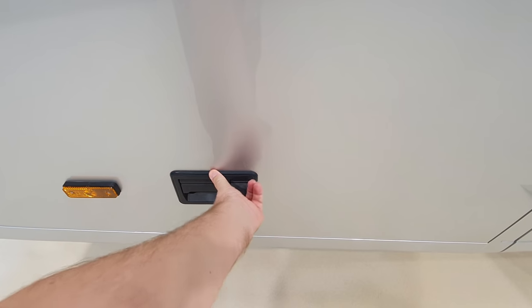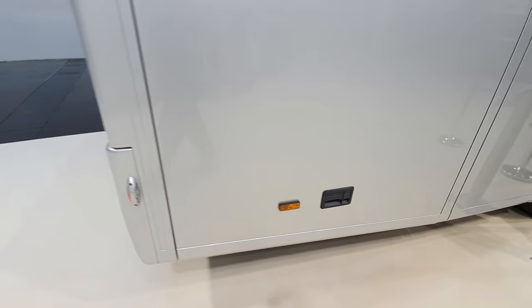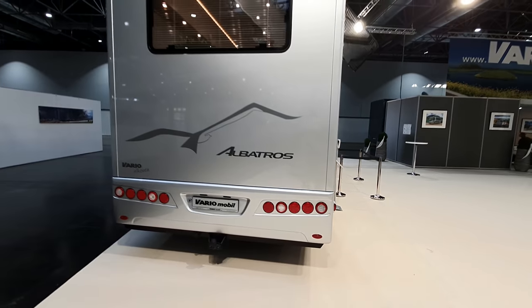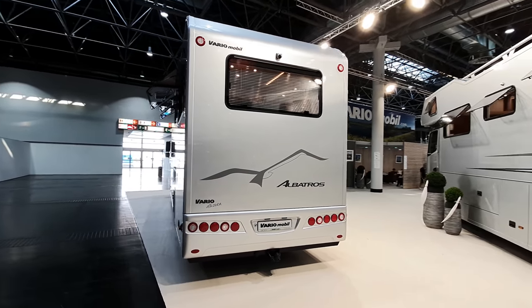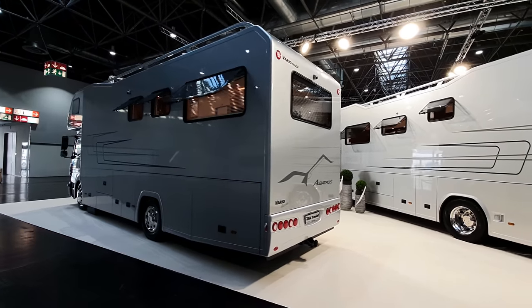There's a garage, which is quite good there. You've got two gas bottles, which can pull out. It's a Truma dual control connection for them. Also in the garage, there is a slidey out thing for electric bikes.